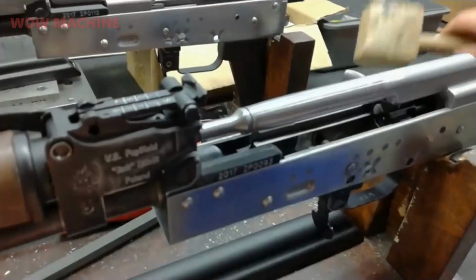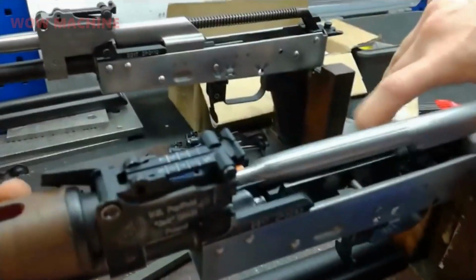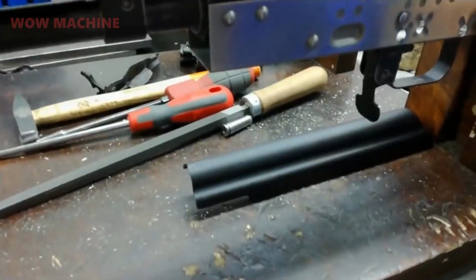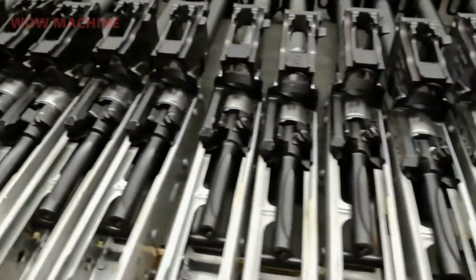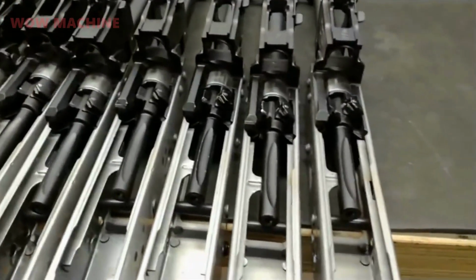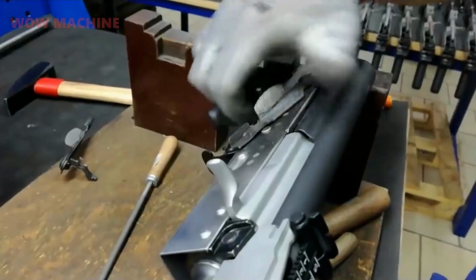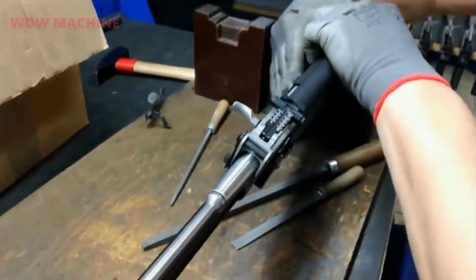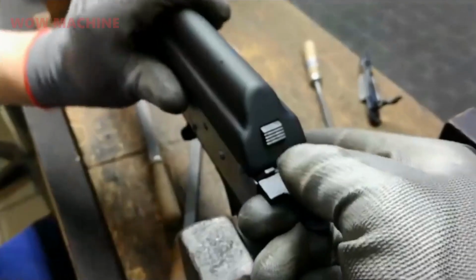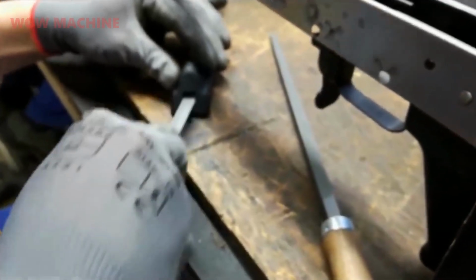Finishing. The AK-47 is then finished with a coating to protect it from corrosion and wear. This can include bluing, parkerizing, or other types of coating. It's important to note that the production process of an AK-47 can vary depending on the manufacturer and the country in which it is produced. Additionally, the manufacturing process for AK-47s may involve the use of specialized machinery and tools, as well as skilled labor.